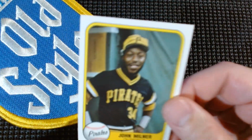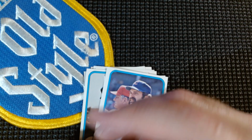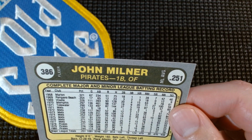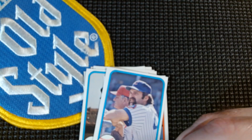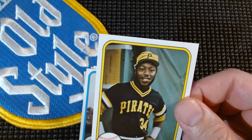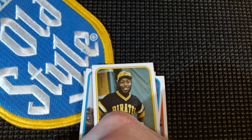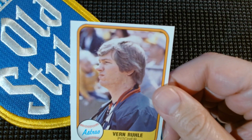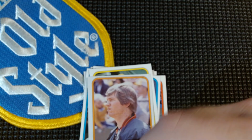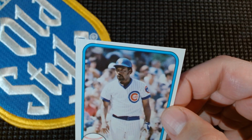Another Pirate, John Milner. Not too familiar with him. I've heard the name. Okay. Maybe old man Mangini would know about him. Vern Rule without his hat. Got the feathered thing going on there. Catcher for the Cubbies, Cliff Johnson.